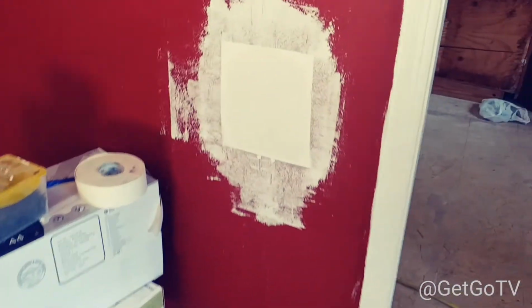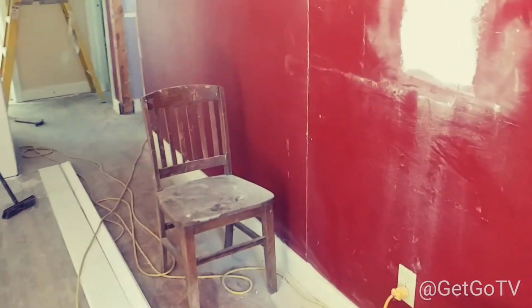But anyway, patch that hole today. Lay that out where this is going to be. That's where we're going to take the wall out right there, so all that's going to be open. We're going to cut the sheetrock for that. You got the casing and the trim put inside the door frame and the door trim around that hole.